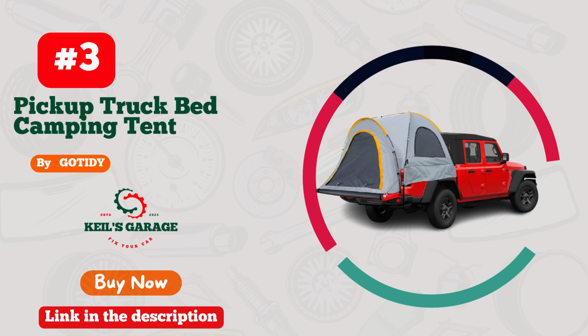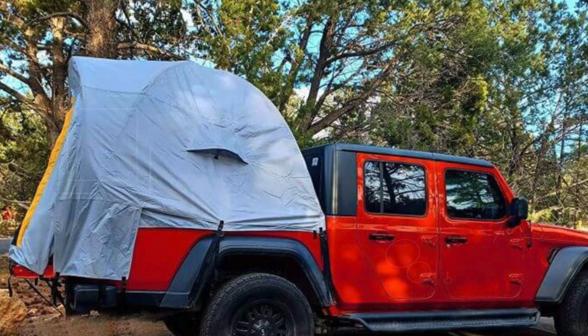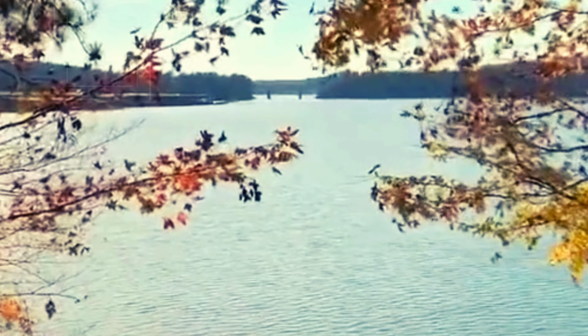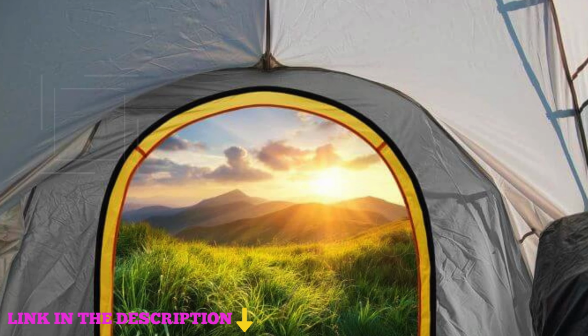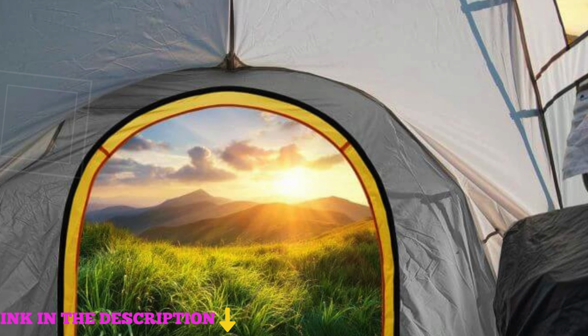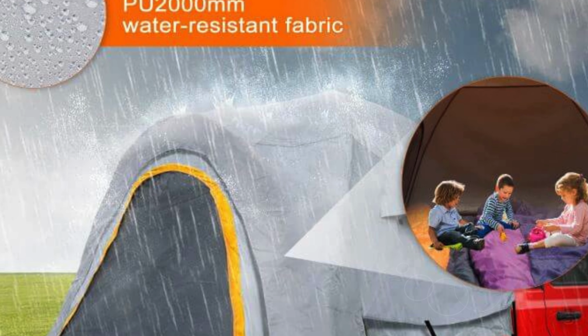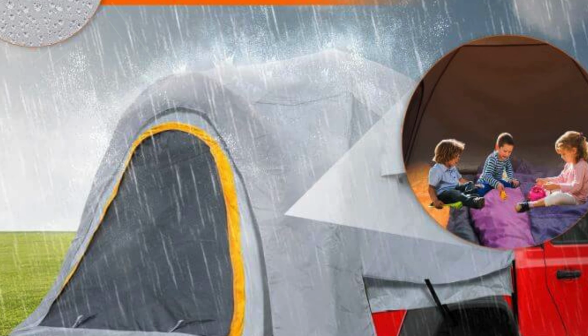Number 3. Goddity Pickup Truck Bed Camping Tent, a must-have for adventurous souls seeking the best rooftop tent for their Jeep Gladiator or any pickup truck with a 5 to 5.5 foot bed. Crafted from durable 210D Oxford polyester with a PU 2000mm waterproof coating, it shields you from rain and wind. Reinforced with 8.5mm fiberglass poles, it stands tall against corrosion and ensures stability. With a spacious interior measuring 63 inch plus 20 L, 65 W, 67 H, and a core height of 5.58 feet, it comfortably accommodates 2 adults.